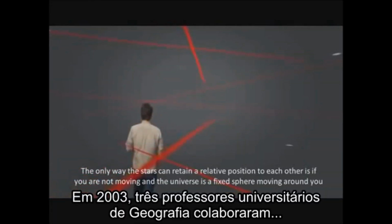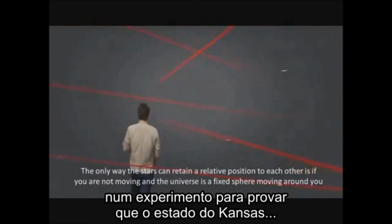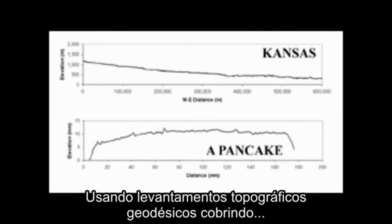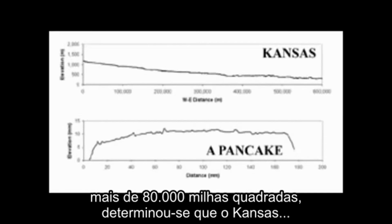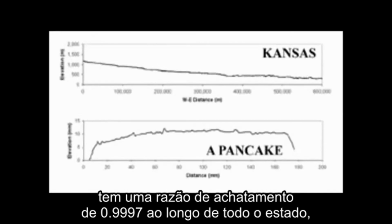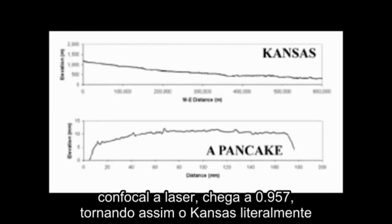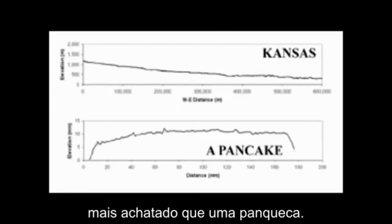In 2003, 3 university geography professors collaborated in an experiment to prove that the state of Kansas is indeed actually flatter than a pancake. Using topographical geodetic surveys covering over 80,000 square miles, it was determined that Kansas has a flatness ratio of 0.9997 over the entire state, while the average pancake, precisely measured using a confocal laser microscope, comes in at 0.957, making Kansas thereby literally flatter than a pancake.